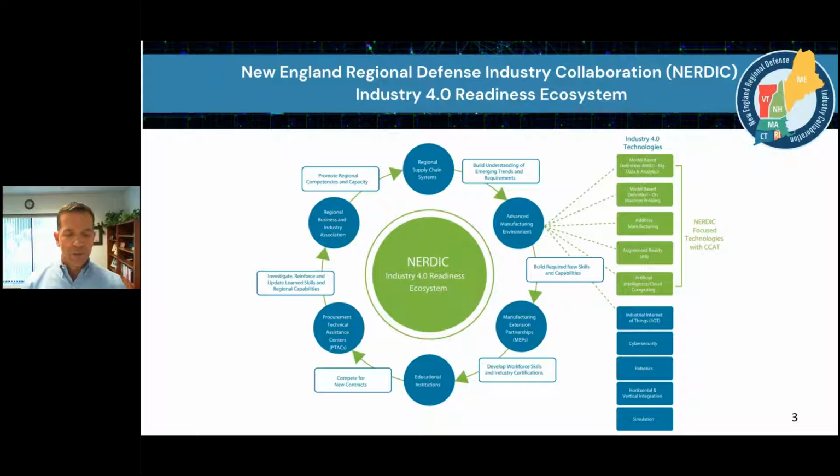A little bit about NERDIC. NERDIC has been around for a while now, and I've had the great pleasure of working with NERDIC on the steering committee in particular since last year. This whole thing has really come together in a special way. As you can see, NERDIC is in the center here, and the whole purpose is an Industry 4.0 readiness program and really building that ecosystem. When you look at our regional supply chain, the industries that are here, the MEPs and the PTAPs, and the educational institutions, we have a really amazing ecosystem all throughout New England. State by state, we're pretty strong, but when we pull these assets and resources together, it makes us an incredibly impactful region, one that could compete anywhere around the world as we align our resources. And NERDIC has really pulled together this defense supply chain in particular.